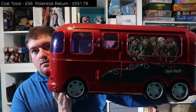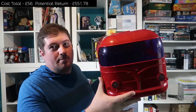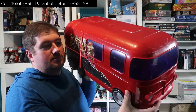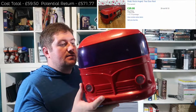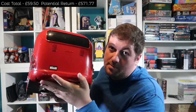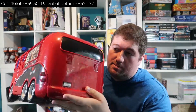Next, now this absolute monster was bought at the same shop that I got the Barbie wardrobe from. Again, £3.50, it was £7 for both, so £3.50 each. These seem to be selling anywhere between, it's hard, 20 and 50 in the States for some reason, but I've listed it at 20. Comes with a doll, I won't open it because this thing's a pain to get back together. This is actually the first thing I picked up that day, this and the Barbie wardrobe, so £3.50 paid into 20. Might cost a bit to post, but not much, there's still money to be made in it.